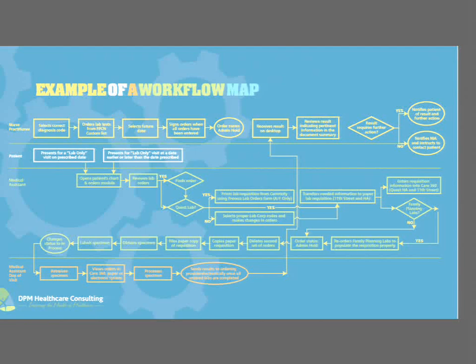So here's an example of a workflow map. I don't expect you to take all of this in, but you can see why I say it's very, very detailed. This one happens to be a workflow map that is doing orders and results reconciliation. This is that big accordion file that we used to have in the paper world, where we would file the lab slip and the date that we expected it to come back and look for it. This is the workflow that deals with that in the electronic world.